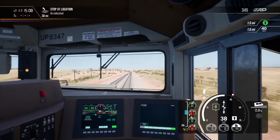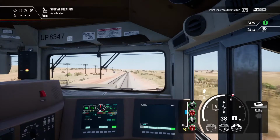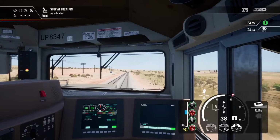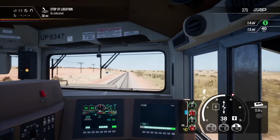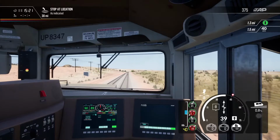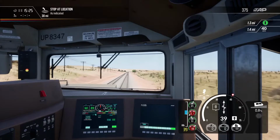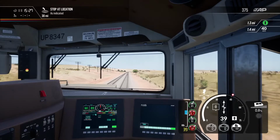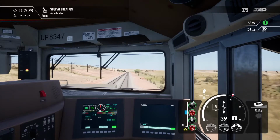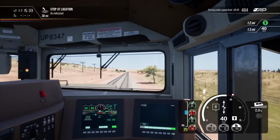Now, in terms of the freight aspect, you can do not just on this route, but on American heavy freight routes in general. You've got quite a lot of different types of wagons and rolling stock. For freight, I think I have a little list here that I wrote down. I've got an idea for you. We'll play a little game, shall we?